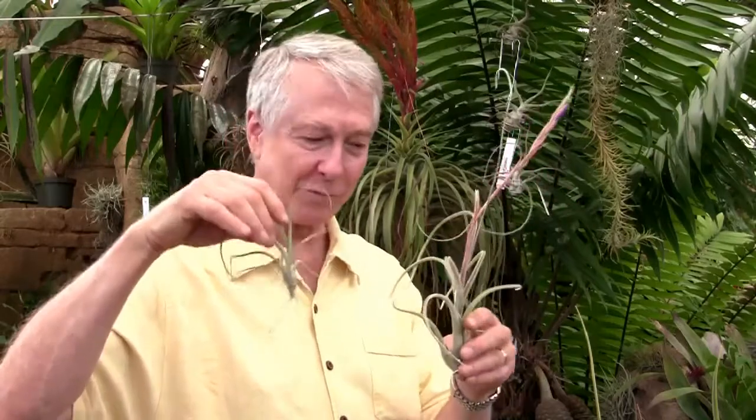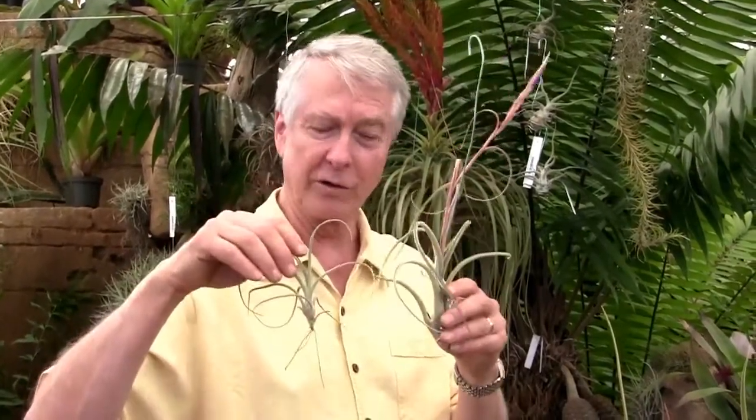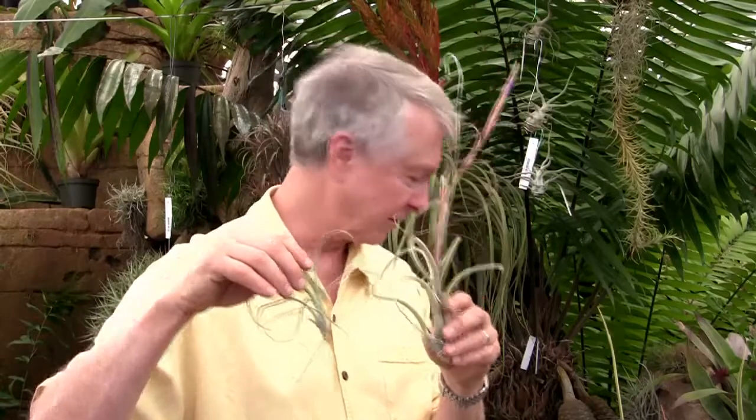But anyway, here's a smaller bailey and here's a larger bailey, and it's one of the few Tillandsias that's native to the Americas outside of Florida. This one will occur in nature in Texas, in the south of Texas, down by the Rio Grande. Mostly it's native to northern Mexico.